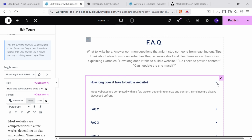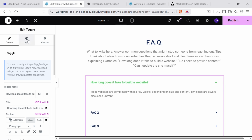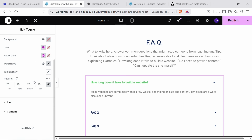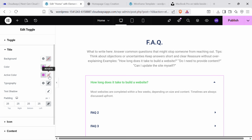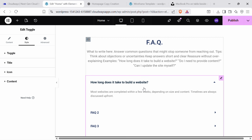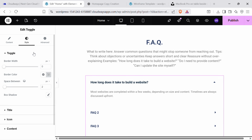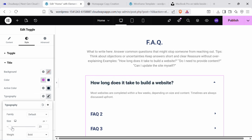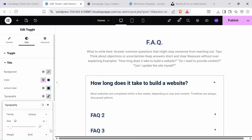Okay, so the only thing I will change is that hover open color, it's disgusting. So we're just going to go to style and then title, and then we're going to change the active color to darkish blue, like that. And now it just means it won't be that ugly green color. I don't know who would ever want that, but anyway. And then go to content. If we just want to make the font a little bit bigger, so we go here and go to, let's go to like 20.